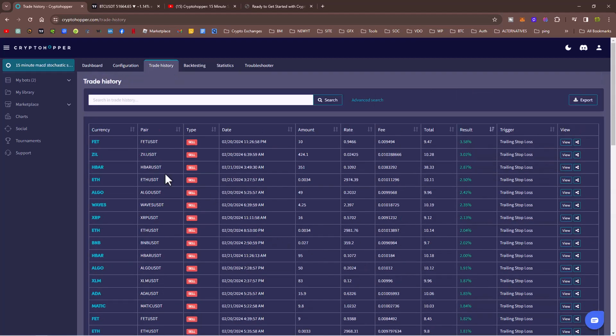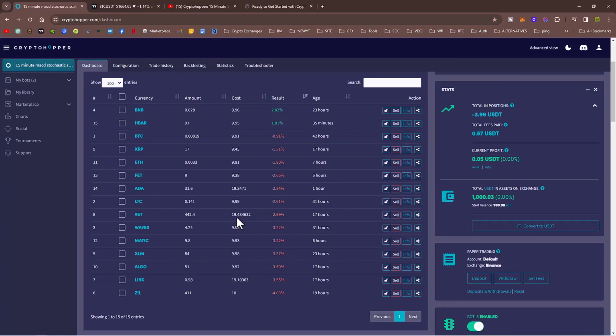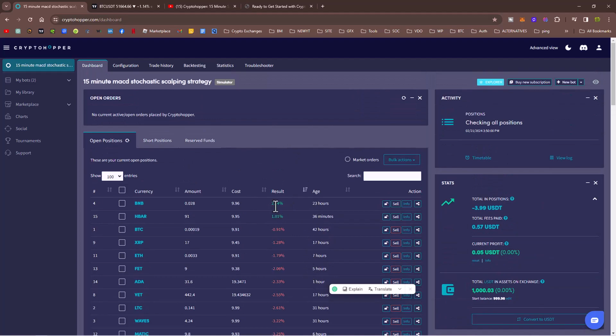So let's have a look inside the bot. So which ones were DCA'd? This one, and this one. This one, in fact, it shows you there, that DCA'd just an hour ago. Okay, so it's DCAing at -5% or below -5, and just things are starting to come back into the green now. BNB's been pumping a little bit.